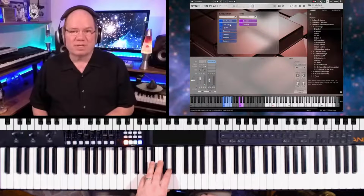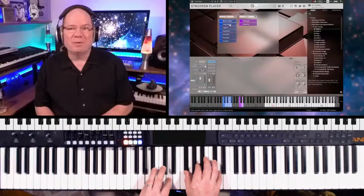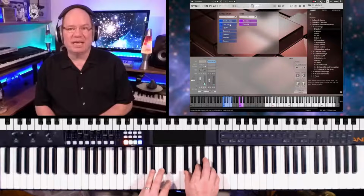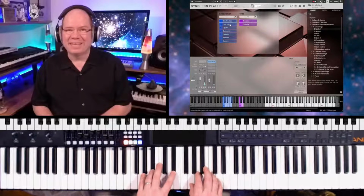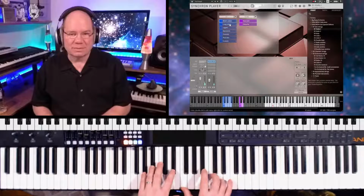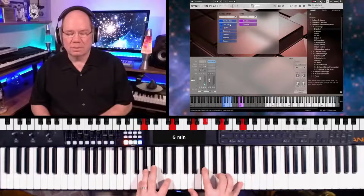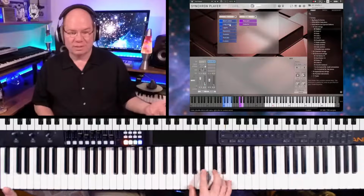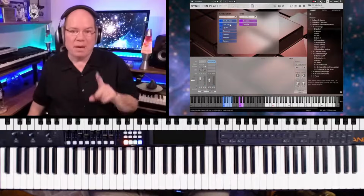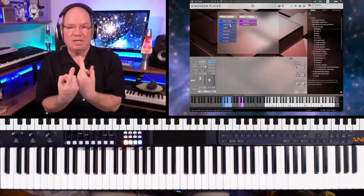Now, what makes this different, why they call them synchronized, is because these are some of the original Vienna instruments that were recorded at the silent stage. That's really nice. I know it's a solo, but it gives you a cool little ensemble thing when you're playing it like that. But this is what makes these different. They were recorded on the silent stage, but synchronized in the player.